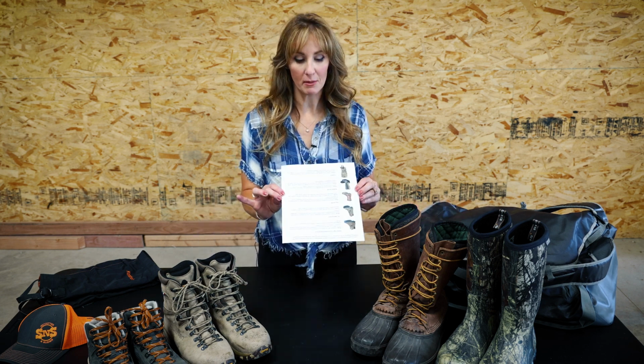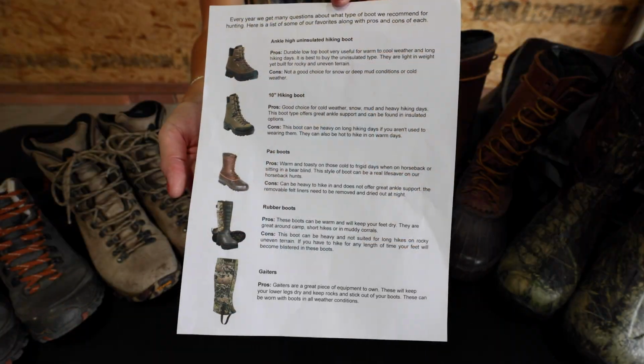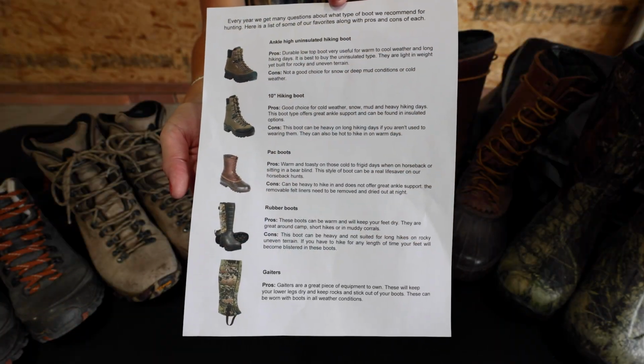Okay, let's talk boots. They are, after all, one of the most important items that you will be bringing with you. In addition to the gear list that you receive for your hunt, we're also going to send you information about boot options. It looks like this and is a showcase of all of them.